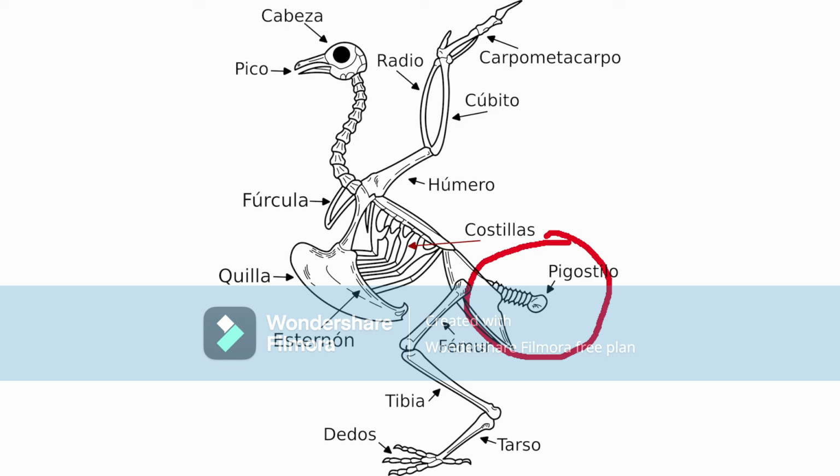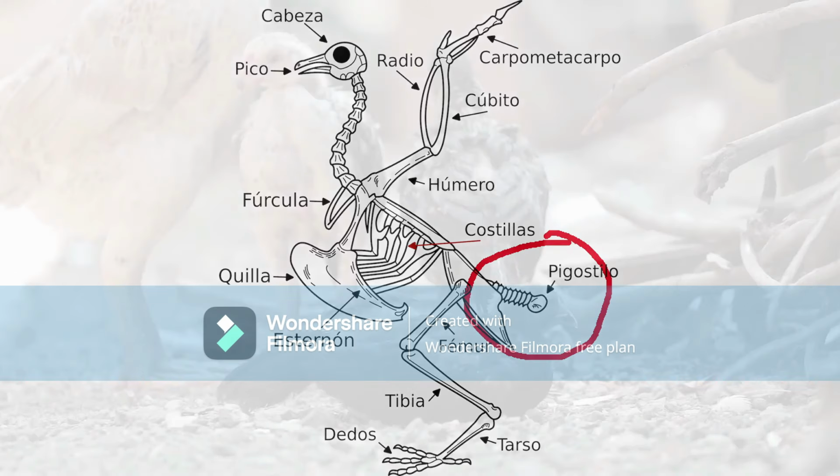The pygostyle, the short explanation is that the bones were fusing together early in the embryo development. So what they did was they used a corticosteroid and it reduced the inflammation so that the bones didn't fuse together and they were basically turned into a tail. Well, it's kind of crazy, undeniably. It actually makes some sort of sense instead of being scavenger pussy T-Rex.